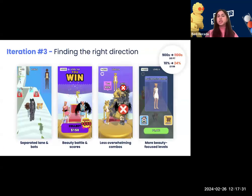In the first 2 iterations, the target was more to focus on the marketability side. So the actual iteration, which means making the major changes in the core gameplay, started from the 3rd iteration. From the 3rd on, we added a separate lane on the side where 2 characters can run at the same time, and our character runs on the other side, which is competing with the AI character who runs and competes for the beauty contest.